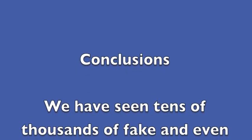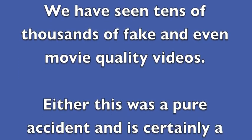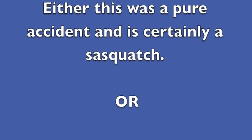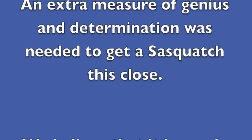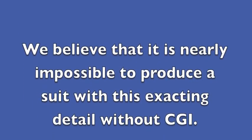Conclusions. Well, we have seen tens of thousands of fake videos, even movie quality videos. Either this was a pure accident and is certainly a Sasquatch, or an extra measure of genius and determination was needed to get a Sasquatch this close. We believe that it is nearly impossible to produce a suit with its exacting detail without CGI. This is a living, breathing creature.